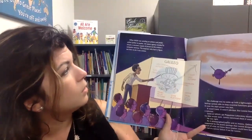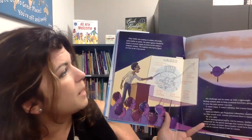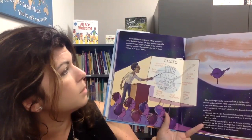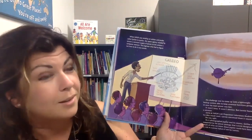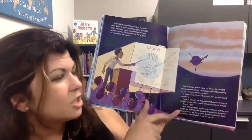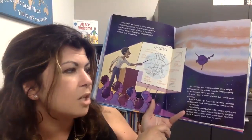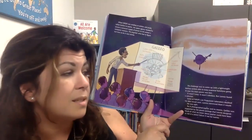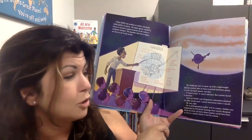When NASA was sending an orbiter and probe called Galileo to Jupiter, the space agency needed to ensure a constant supply of power to the orbiter's computer memory. The engineer who had to figure out how to do it was Lonnie. His challenge was to come up with a lightweight backup system able to keep essential functions going in case the main power was lost. It wasn't easy, it wasn't obvious, but Lonnie found a solution.